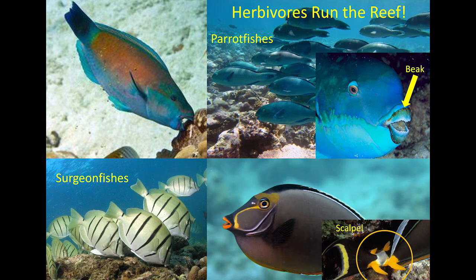You can hear the parrotfishes bite as they scrape the seaweeds off the surface of the coral matrix. These surgeonfishes are also really important herbivores. They're called surgeonfishes because they have these really sharp scalpels at the base of their tail. They use them to fight their friends and ward off predators. And anyone who's been dumb enough to catch one of these with their bare hands, I'll admit to that, finds out very quickly how sharp those scalpels actually are.